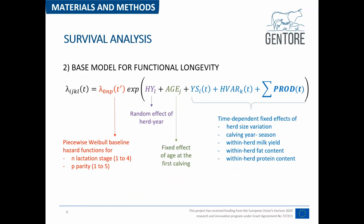The base model used for functional longevity was as the previous one, but included the effects of milk production traits. In fact, there is no direct measure for functional longevity, but we can obtain it by correcting the probability of being culled for milk production.